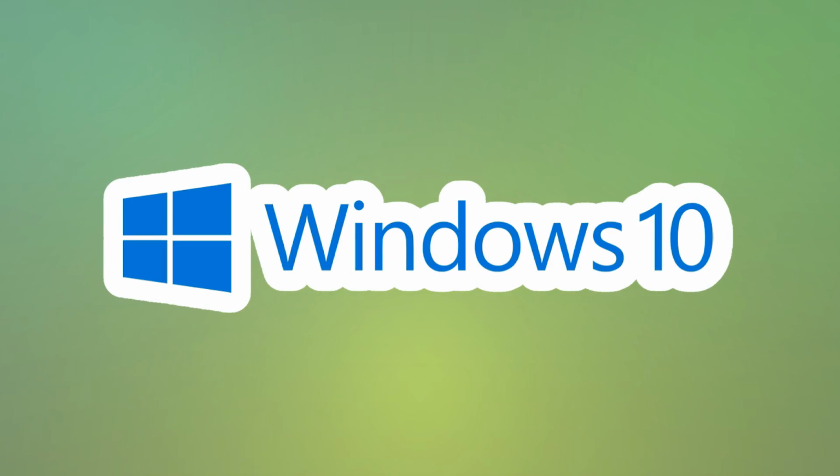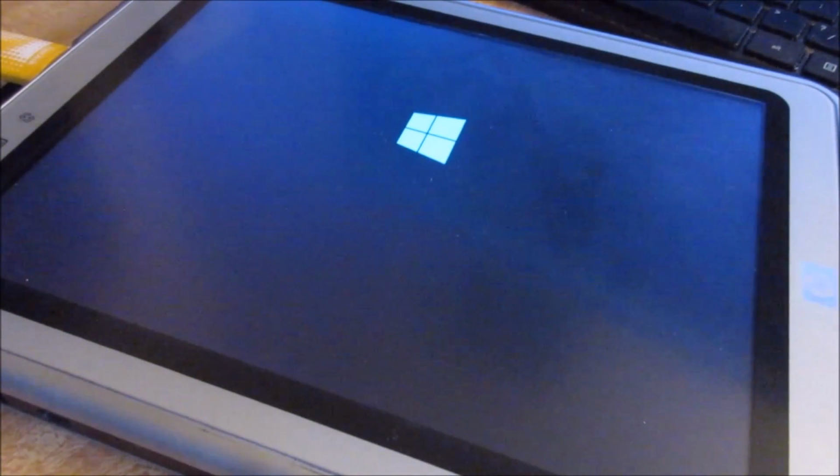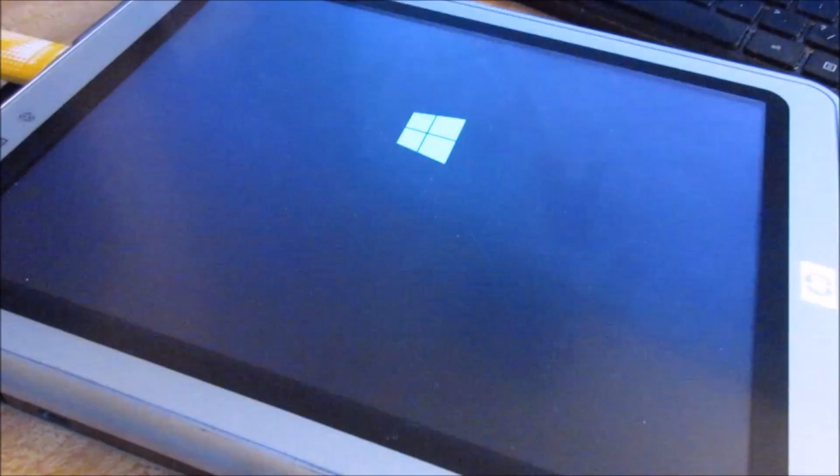And finally, this brings us to Windows 10, the most recent version of Windows. This tablet is just barely within the system requirements of the OS, so will it run? The short answer is, I don't know. You see, just like how the Windows 8 installer took about 10 minutes on the splash screen before starting, I gave the Windows 10 installer some time.